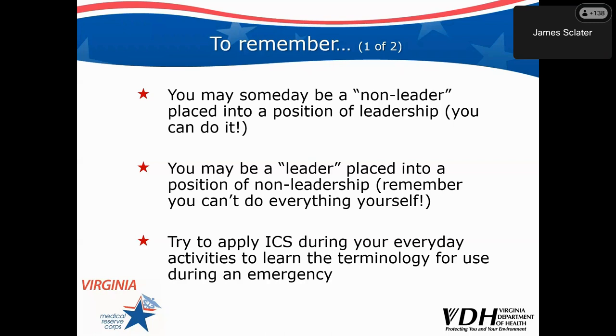Okay. Also, you may be a leader placed into a position of non-leadership. So you have to remember you can't do everything yourself. So you may be a leader and you may be awe-inspiring out there. But in the case of this ICS structure, I need you to do a different role and it's not a leadership role. But the way that you can lead in that is to do your job effectively, right? Take that hat off of your normal supervisor role, put a different hat on. And lastly, try to apply ICS during your everyday activities to learn the terminology for use during an emergency.